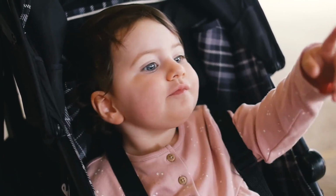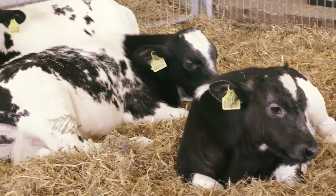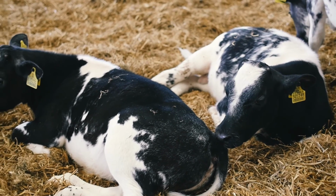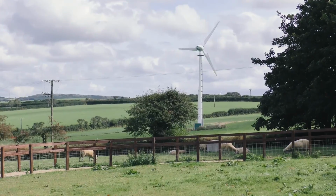The hay barn is filled with friendly farm animals such as horses, cows and goats, giving children a chance to see these animals up close. Elsewhere, they have an insect and reptile area showcasing snakes, bugs and spiders.